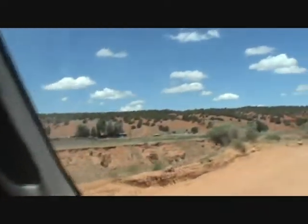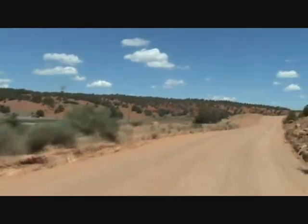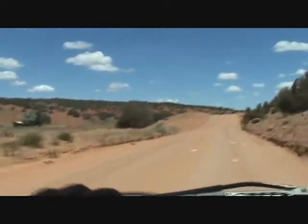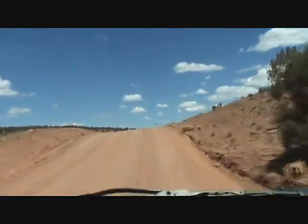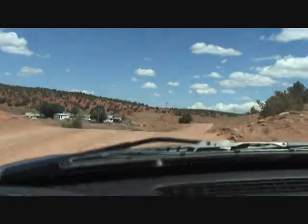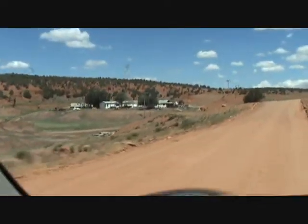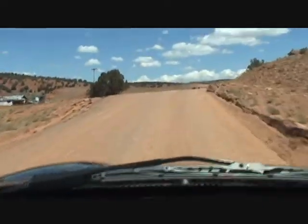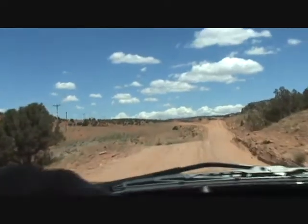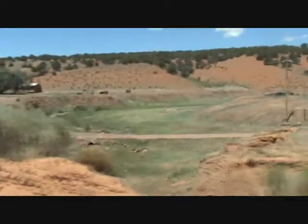Folks living back in here. A lot of times there's some sheep grazing back in here. There's some pretty green areas, and there's actually some water here.